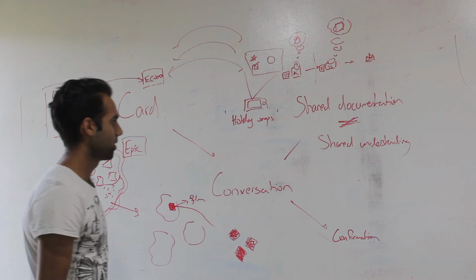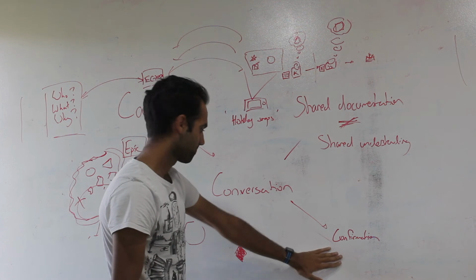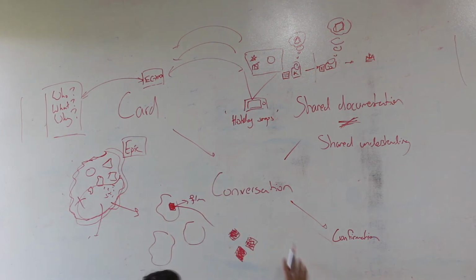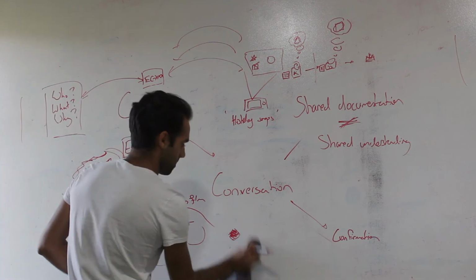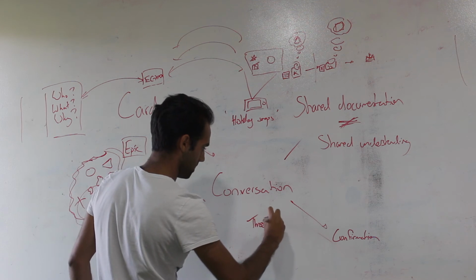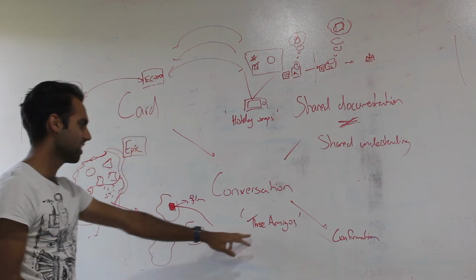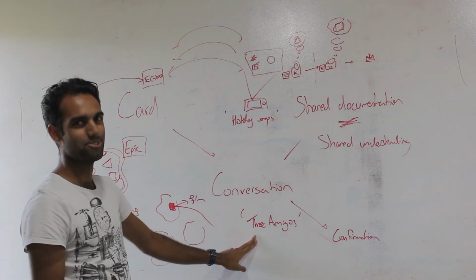Okay, so the last part of these three C's, card, conversation, and confirmation, is confirmation. Jeff talks about what he calls the three amigos, which apparently is a reference to an old Western film, but I haven't seen it. And it's also unclear whether there's three or four. So this is where Jeff's metaphor kind of breaks down.